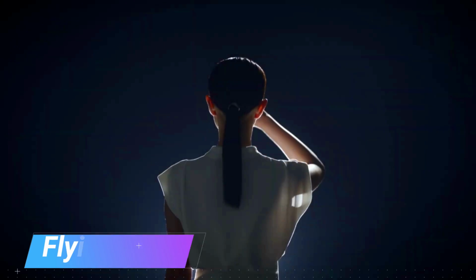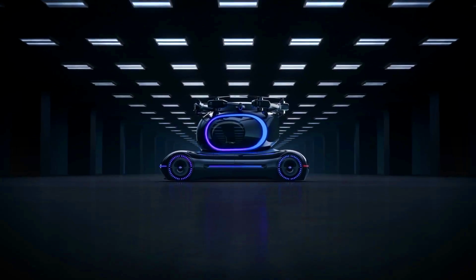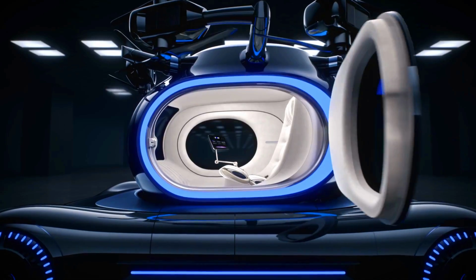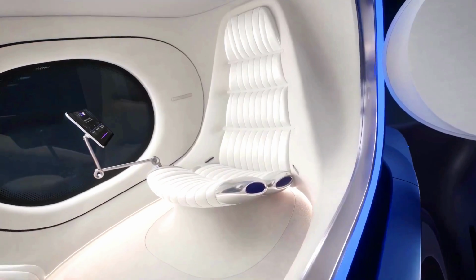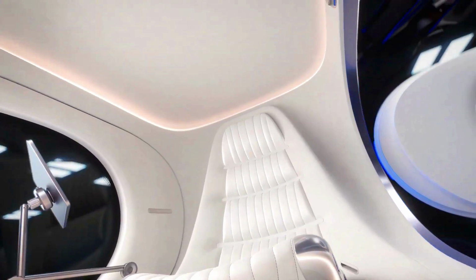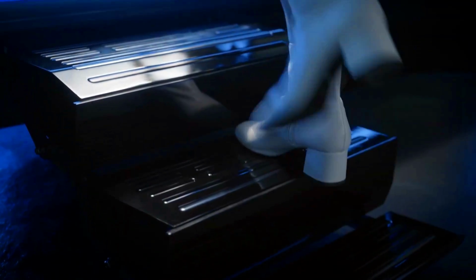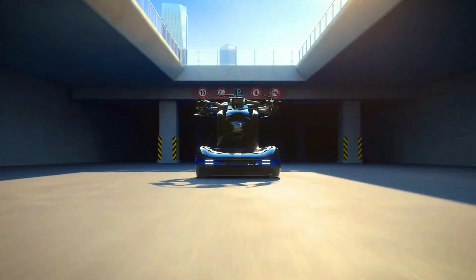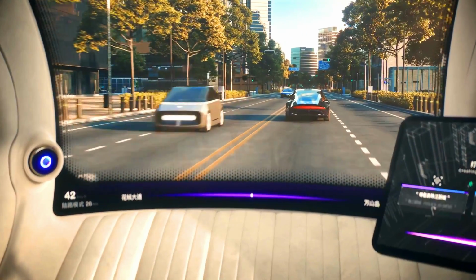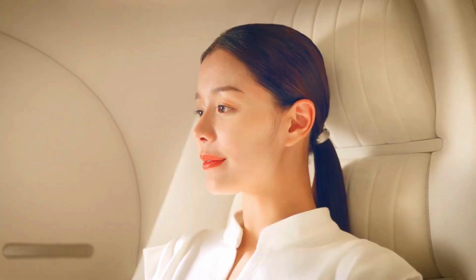Flying pod turns. The Co-op, a flying pod developed by China's Guangzhou Automobile Group, GAC, can switch between flying and driving modes. The flying pod has six rotors that allow it to take off and land vertically. When it reaches its destination, the pod can dock with a wheeled landing pad to become an electric car. The Co-op is a single-seat vehicle that uses GAC's Eco-Pilot autonomous flying technology. This means that passengers can simply enter their destinations and the pod will take them there.